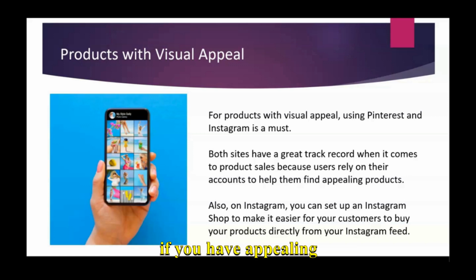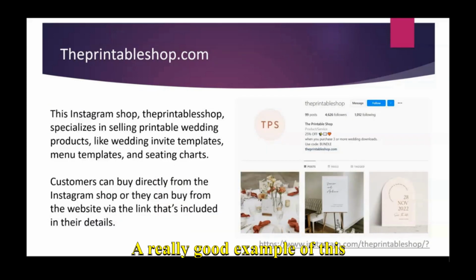So if you have appealing visuals, Pinterest and Instagram are really good choices. And Instagram actually lets you set up an Instagram shop so that your customers can buy directly from the Instagram feed, instead of having to navigate to Etsy. A really good example of this is theprintableshop.com. This seller allows people to buy directly from their Instagram shop, or they have a website that you can see is linked right here in their details.